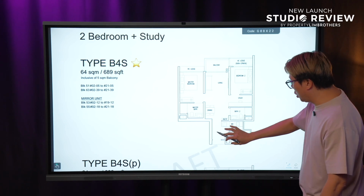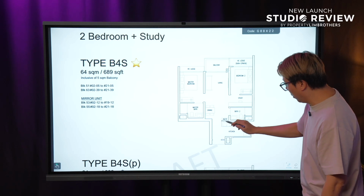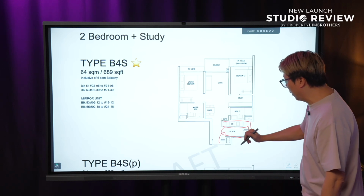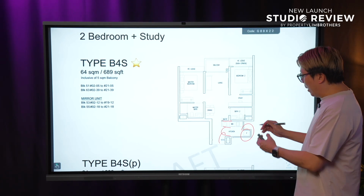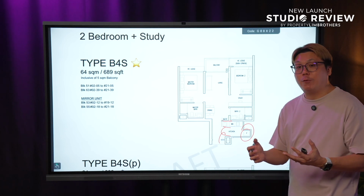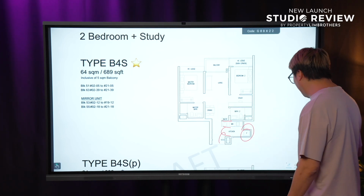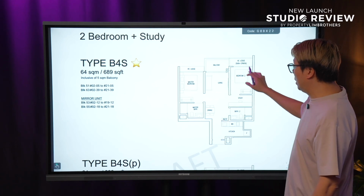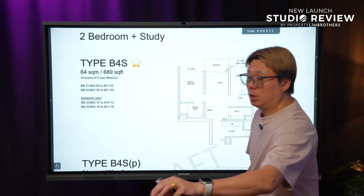You get a kitchen that is basically more, I would say, probably elongated. You walk in and basically you get a deeper kitchen, and of course, your fridge will be located right in this corner. And by doing that, it means that there's no way for you to probably place in a bigger fridge because the space is rather limited. But this is basically a unit that you will see in the show flat as the smallest unit on show.